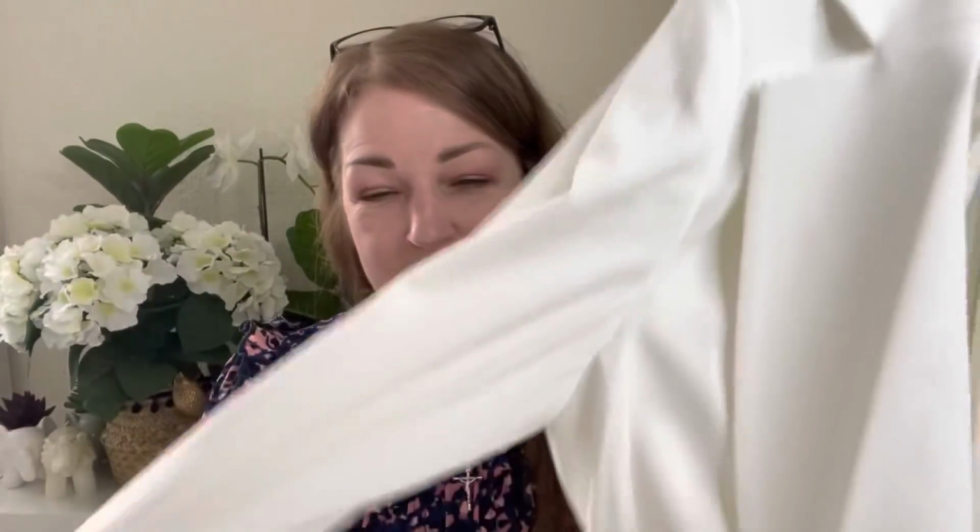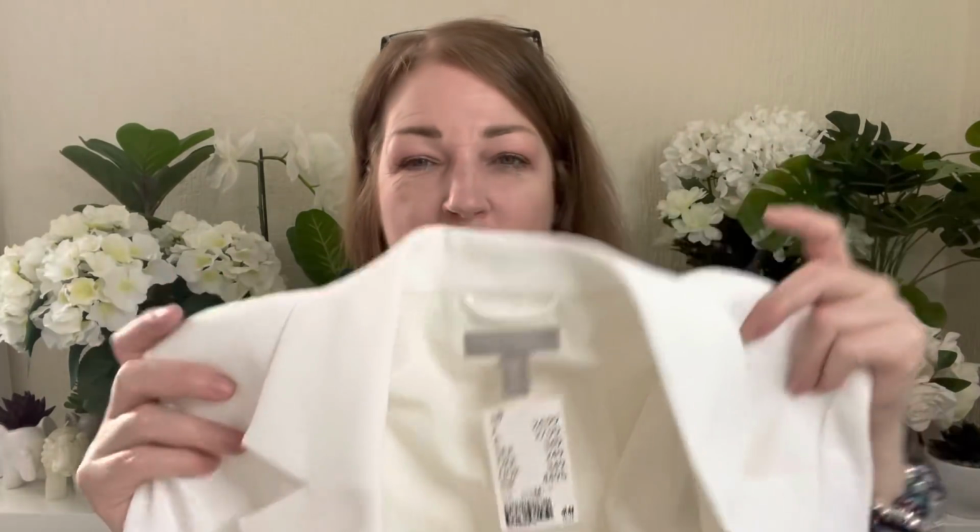So by now you'll have seen what I look like. Not my most successful haul, I'm not going to lie. But anyway, I'll tell you what I think. I absolutely love the blazer. I hope everybody likes the blazer. I can just imagine it over a little black camisole, a pair of black skinnies and some black heels, and then just this white blazer over top. I just love it.